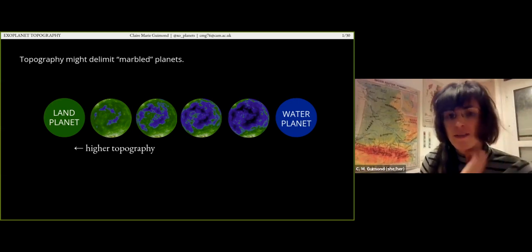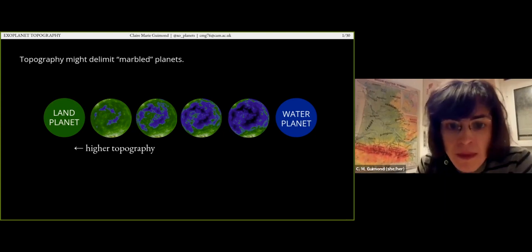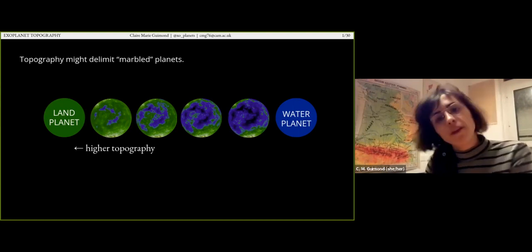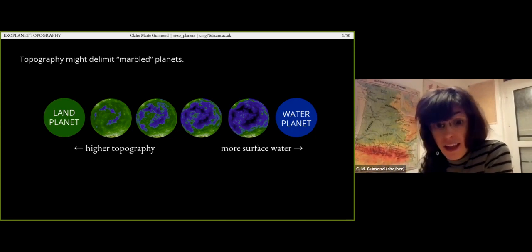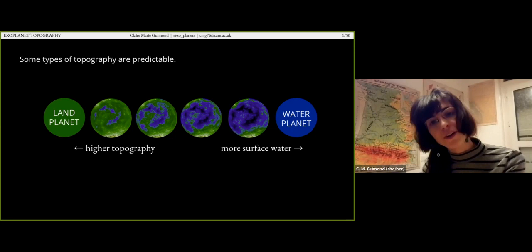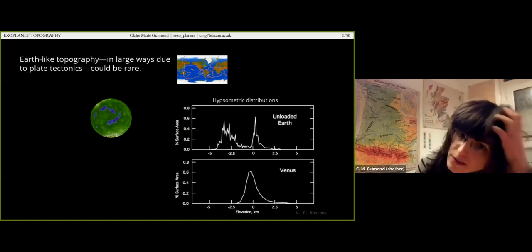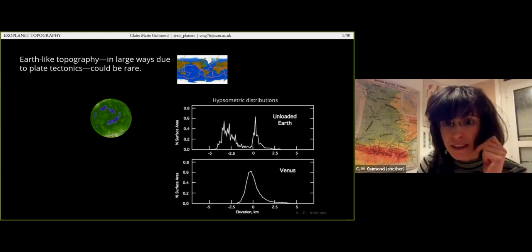You probably know there's a lot of tension on how likely water worlds are versus land planets versus something in between. And in this talk, I'll try to argue that topography might be a neat way to approach this question from the theoretical side. And of course, the other factor influencing where a planet is on this line is how much surface water it actually has, which is probably quite hysteretic and stochastic and tricky. Meanwhile, it is in fact tractable to physically model some components of topography from planetary bulk properties. So when I say modeling topography, I don't mean I'm reproducing Earth down to the last detail.